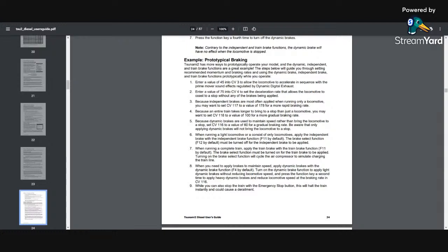And then CV4, which is your braking or deceleration rate, I'm going to put in 75 because it takes a longer time for a train to slow down than to accelerate. And that's because of all that weight behind it. All right. And let's see.